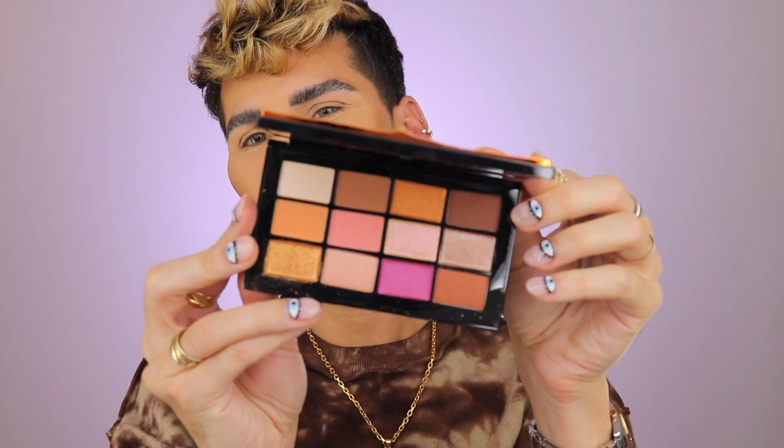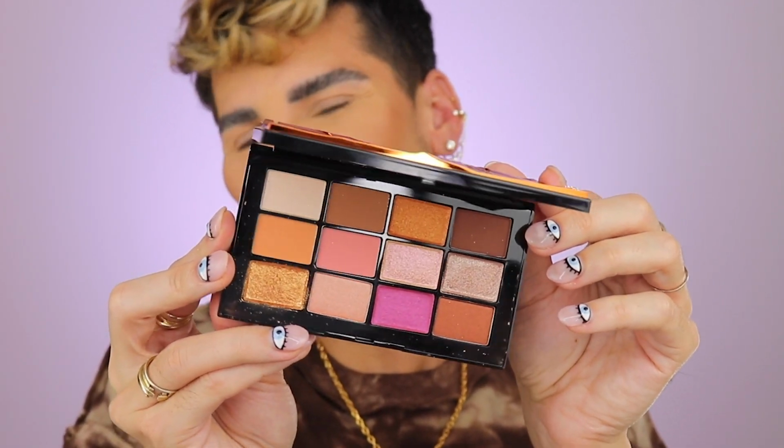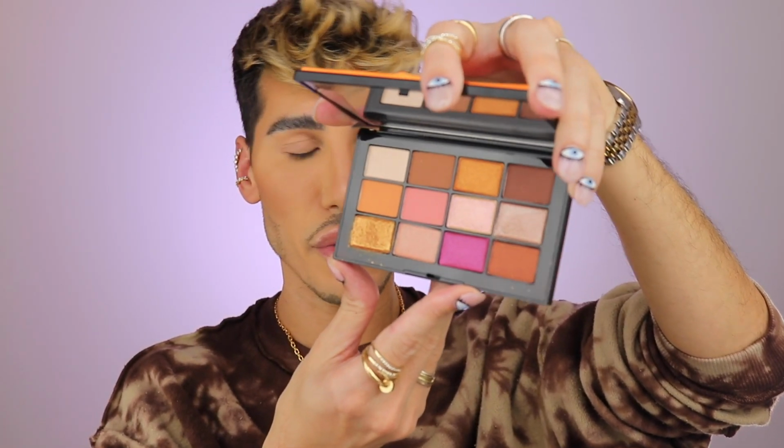So I'm gonna go and do my eyes. I'm probably gonna do this off camera. I'm gonna maybe play around a little bit with this palette. It's also from Nars. This is just a tribute to Nars. I just got excited. This is the Afterglow palette. It has really nice neutral shades in it, nothing too crazy. And then I'm gonna finish off with their Extreme mascara, and I will be right back.